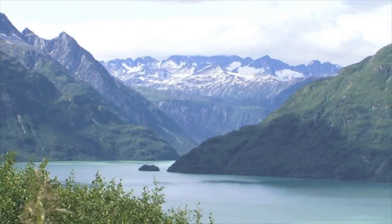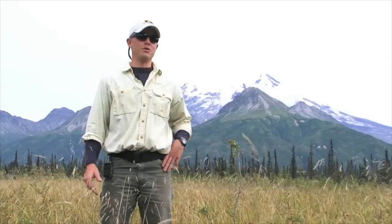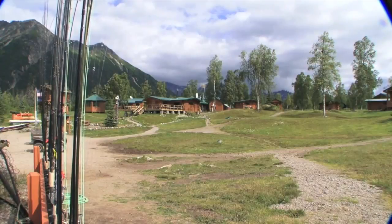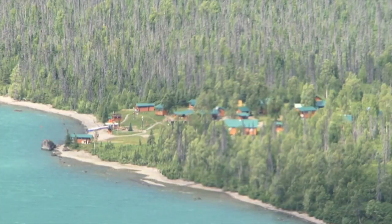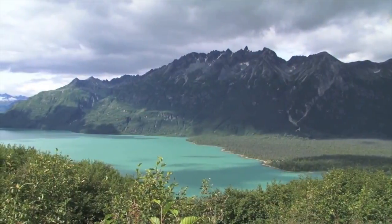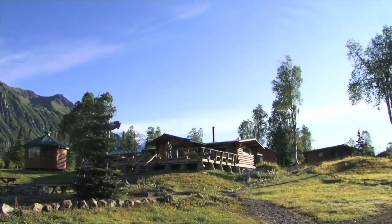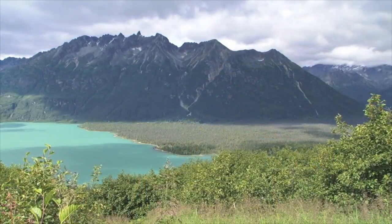I think it's just more and more difficult to find completely remote locations anymore with no other operators and no other crowds. At Redoubt Mountain Lodge, isolation is their specialty. The lodge is situated on 5 privately owned acres nestled in the shadow of Redoubt Mountain. All this in the middle of 4 million acres of national park and preserve. Here, you are alone. Just you, the other guests, the staff, and the wilderness.